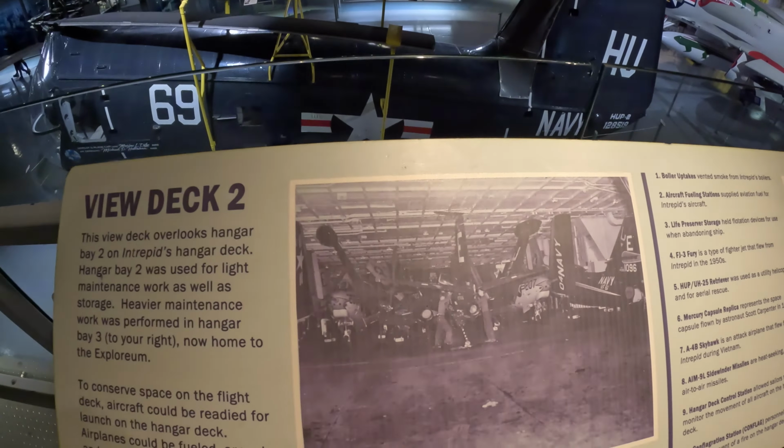Yo, Intrepid. Oh my gosh. It's the Intrepid? Oh, it is. USS. Yes. That is crazy. 550 pounds. It's crazy. 22 feet long. This is the Intrepid in World War II.